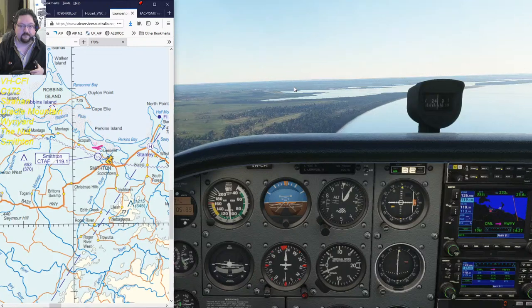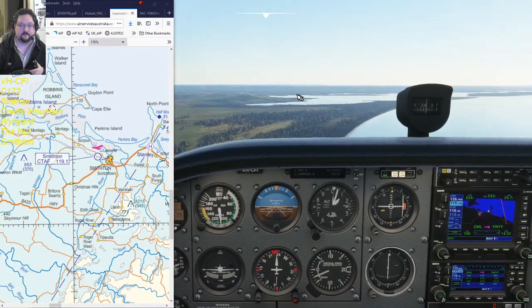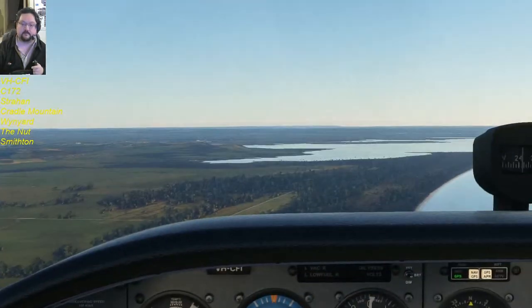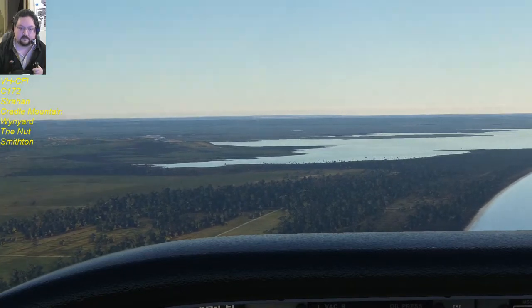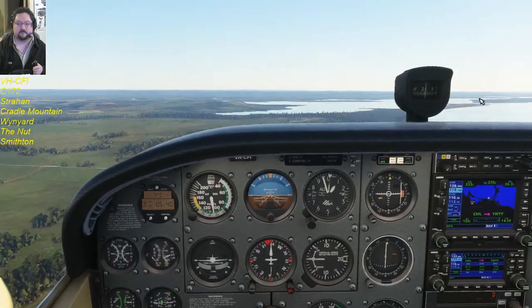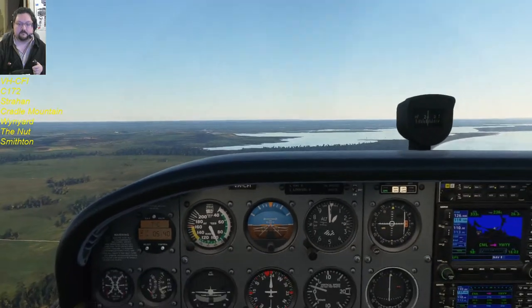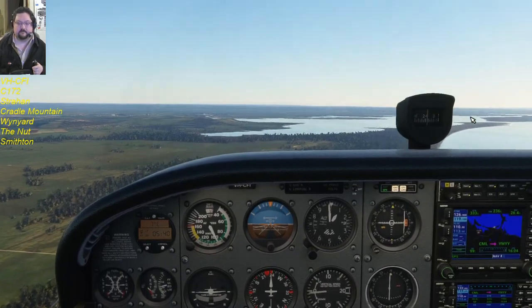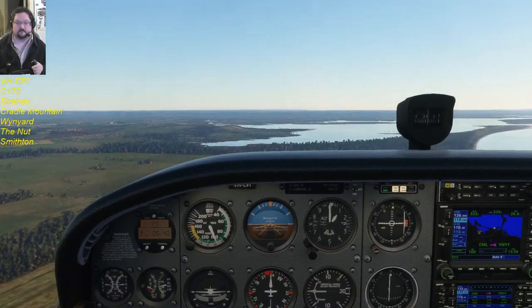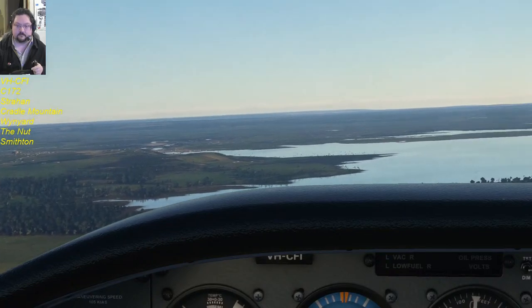Smithton in that space there. There's Perkins Island. In that space. Power up a little. Think I got it.